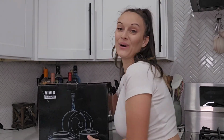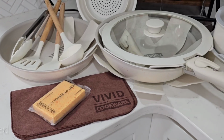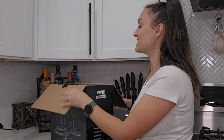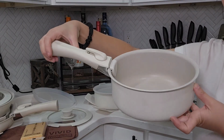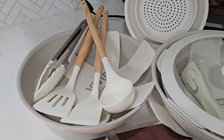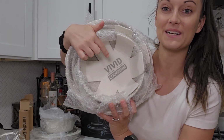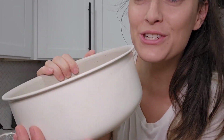Today I'm going to be giving you a look at this Vivid Cookware 22-piece ceramic pots and pans set. This is a non-stick set and it has detachable handles, so I'm super excited about that because it's going to be space saving in my cabinets. And you do get some large utensils as well, plus a cleaning cloth, a sponge, as well as these awesome protection dividers.